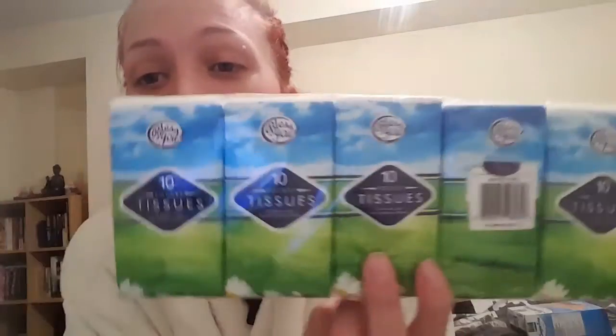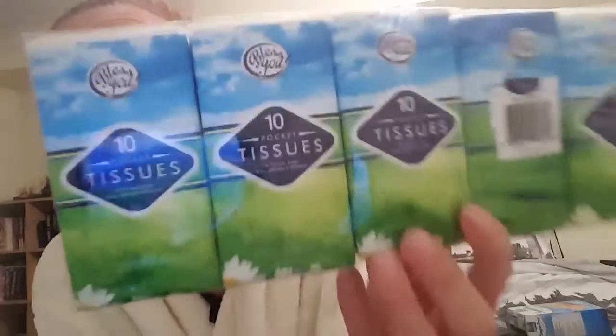Now, I had to get these from Pound World because usually I get big massive packets of tissues from Home Bargains, like more than this, for like 69p odd, but they didn't have any. So I had to get these from Pound World because I was out of tissues and I really needed more. You obviously get the sniffles a lot in the winter, that's just facts, that's just the way it is. So I got these, just 10 generic wee tissues, 10 in each pack, and there's 1, 2, 3, 4, 10 packets. So yeah, £1. Keep the sniffles away.